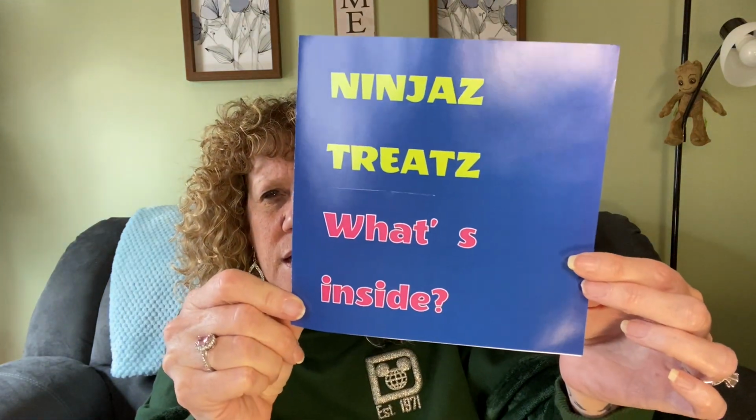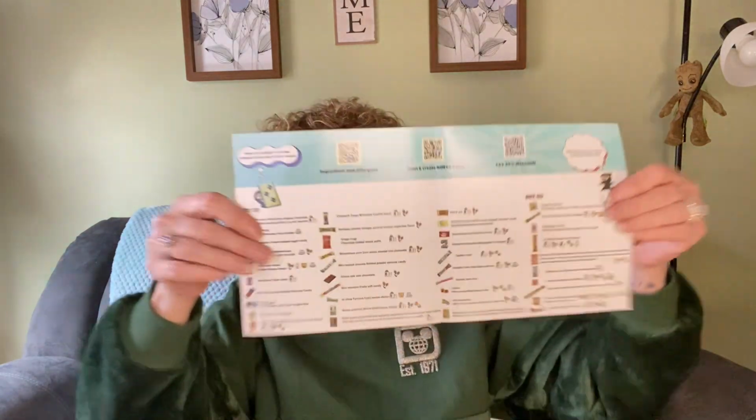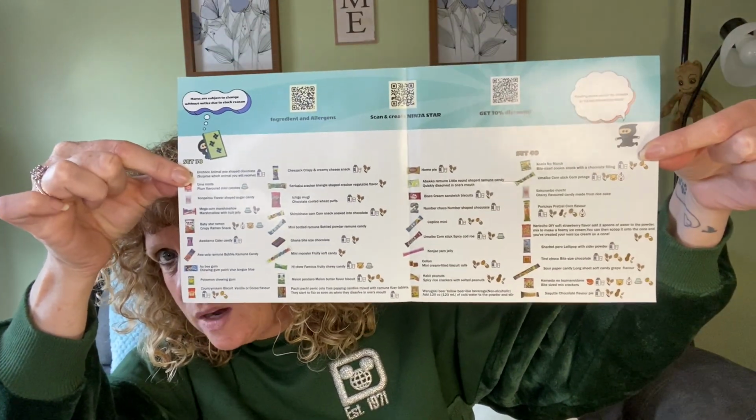So we'll see. When you open it up, you get a little pamphlet for Ninja's Treats to let you know what's inside. And when you open it up, there's a listing, quite a bit of items in there, and it tells you what each thing is. So I'm excited. This is going to be fun. I love trying snacks. When we go to Disney, we go to Epcot, to all the different countries, all the different pavilions, and one of my favorites is Japan. So I'm excited to try all the snacks. We're going to dive right in and open up this first item.